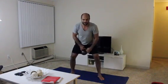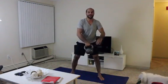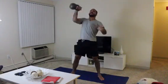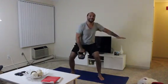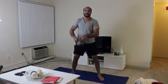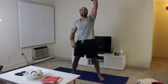Then I do this one over here, where I do the swing and go all the way over, like this. Always bending the legs, don't put the weight on your lower back. And then I do it to the other side. This is going to be 15.